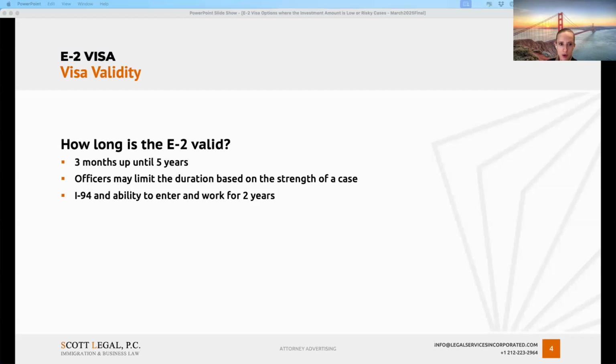Now, let's say that you enter on the 3-month visa, and then you have the I-94 approved for 2 years. If you leave the US and the 3-month visa is already expired, then you would have to go back to the consulate and get a new visa. But let's say that you just entered the US and you just want to stay in the US for that period of 2 years, that's completely fine. You can stay in the US for the 2-year period.